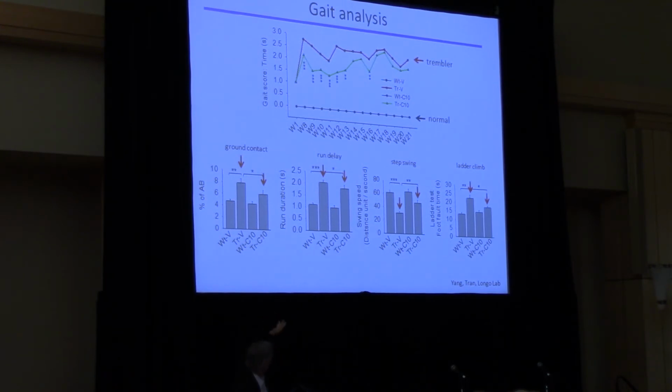And then we have many measures of gait that we can measure in mice. I'll show you the video, but their belly contacts the ground, and when you give the drug, it contacts the ground a smaller amount of the time. Running delay improved, the step swing of the paw improved, and their performance on the ladder climb improved. So we do have a number of ways that we can analyze the gait of a mouse. And all this analysis is done blinded. The people analyzing this don't know which mouse got the placebo and which got the drug. It's very important that it's blinded.